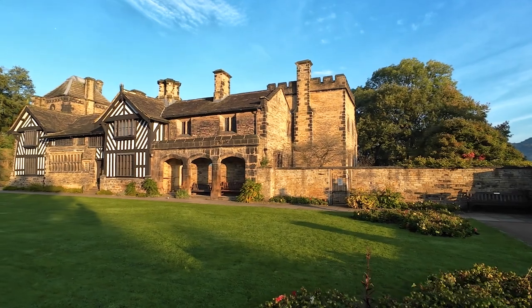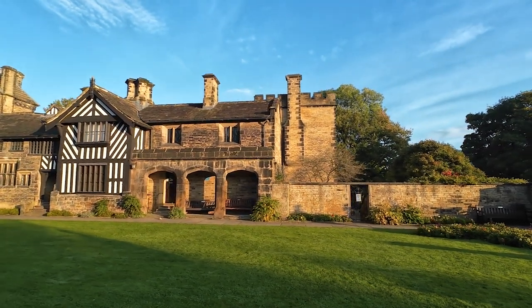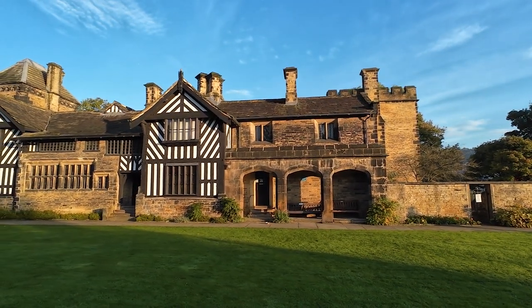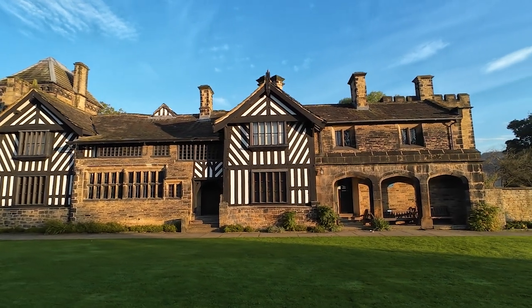Yeah, so Shibden Hall, looking great in the sunshine, built in about the 15th century, I think it was built. I think it's medieval, goes back to medieval times, Shibden Hall.